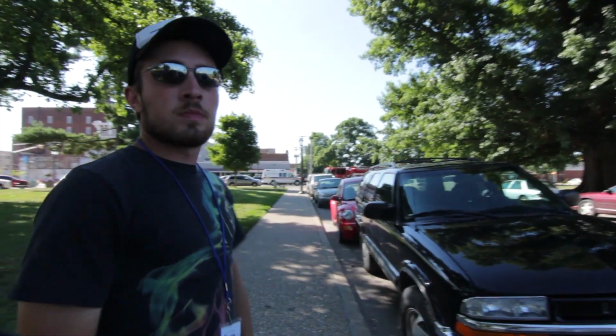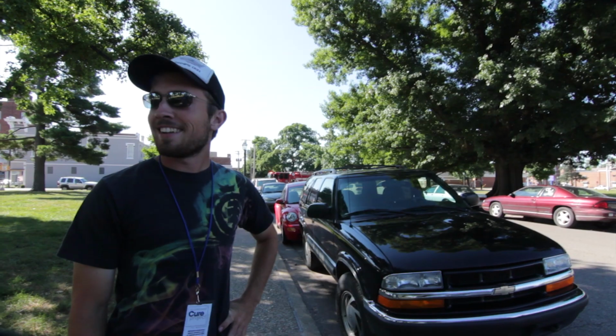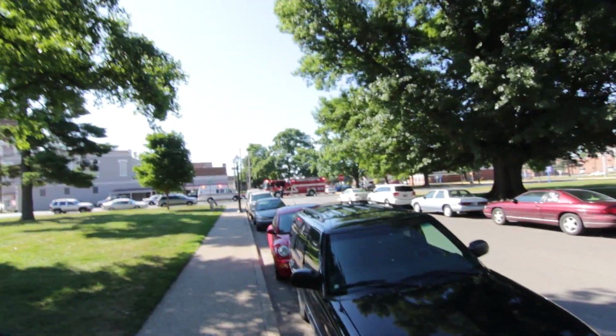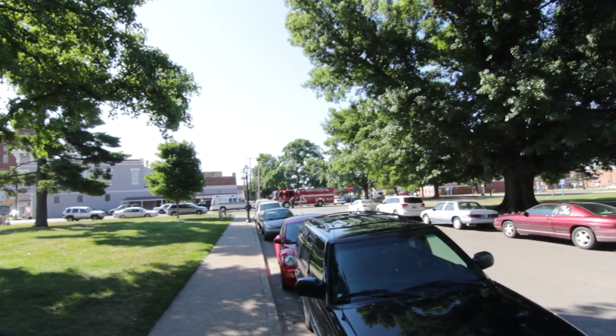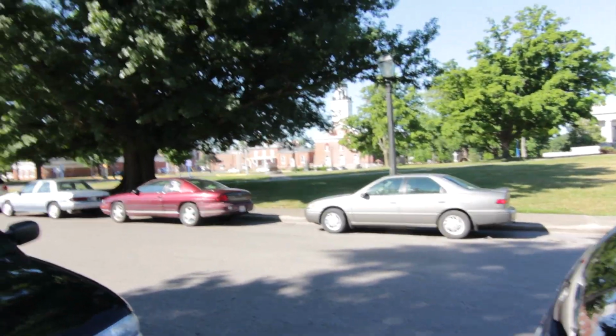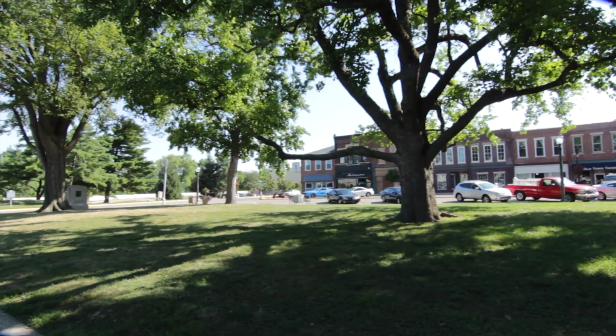Where are we, guys? Somewhere in Indiana. Unfortunately, there's been an accident over yonder. You can see, and we are trapped. Well, these ralliers over here are trapped because this is one of our checkpoints. We parked in a separate area to go around, so we're gonna go to our checkpoint real quick.